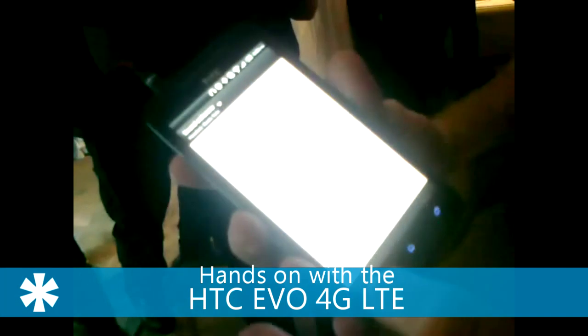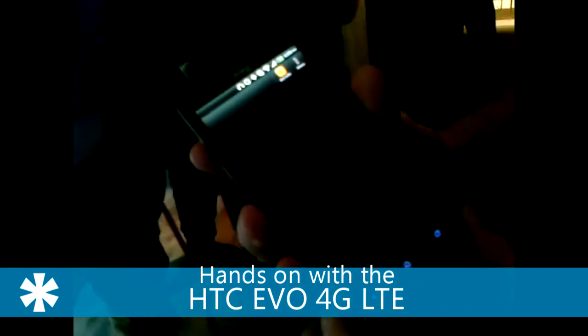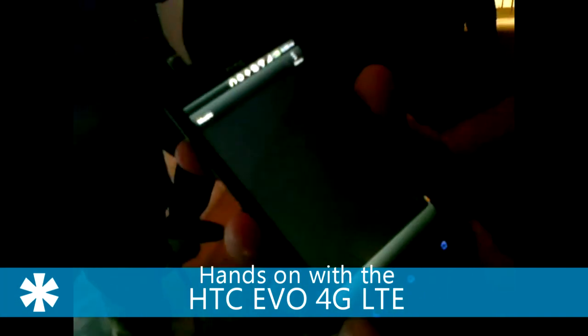Okay. So I just looked at the beat, listened to the Beats audio, and that was great. And now we're going to look at the Music Hub. So using the folder capabilities in Ice Cream Sandwich, HTC has taken it to the next step, and they've created what's called the Music Hub.